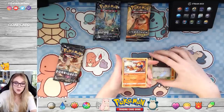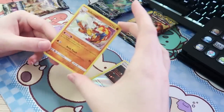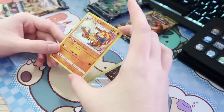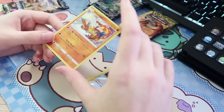a Holo Infernape. That is a white card for us, my goobies. That Holo Infernape. Wow, that is so pretty. Look at that baby shine. I don't think I've seen the Holo version of this card. I don't even know if I've seen this card. Honestly, I haven't opened a lot of Forbidden Light packs, so that's pretty freaking hype.